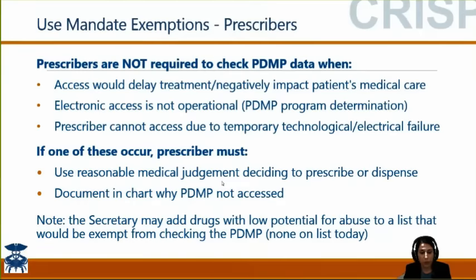But if one of these occur, it does say to use reasonable medical judgment when deciding to prescribe or dispense, and document in your medical chart for the patient why the PDMP was not accessed. There's also one other exemption that's listed, that the secretary can add drugs that have low potential for abuse to a specific list, and then those would be exempt. I don't believe that there's anything on that list today, but that is a possibility in the future.